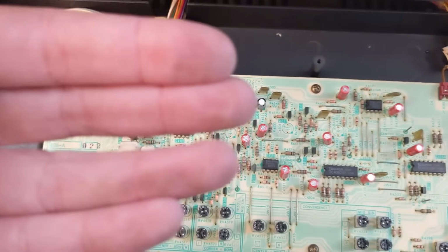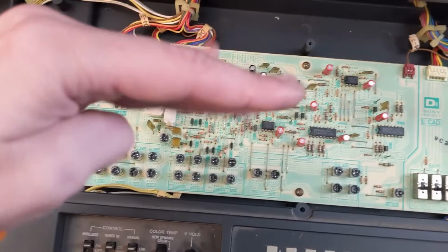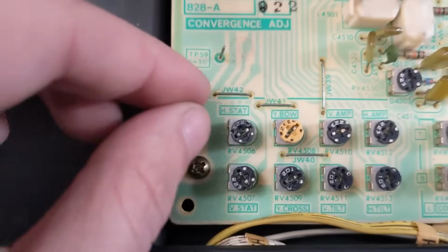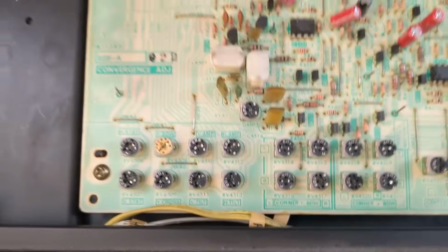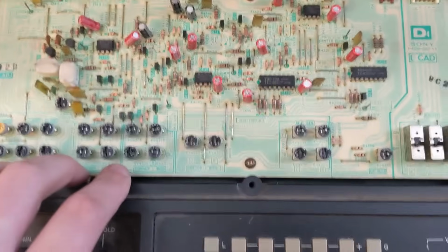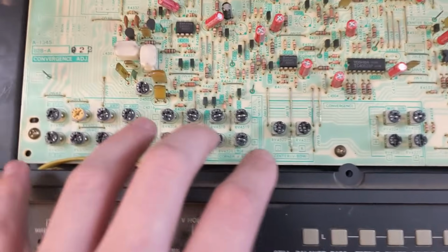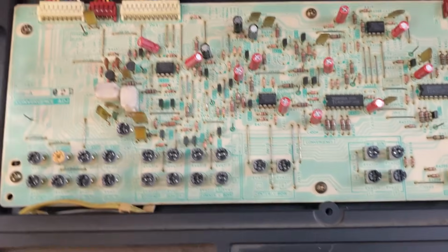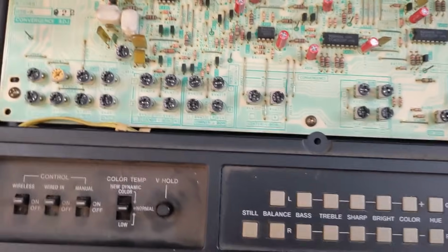So the red, green, and blue lines, instead of being lined up like this, were very spread out. And we were turning the static convergence all the way up, and it wasn't helping. And a bunch of these knobs weren't doing anything. A lot of these dynamic convergence controls, because for its time it has so many dynamic convergence controls, which on a tube this big, you kind of need.